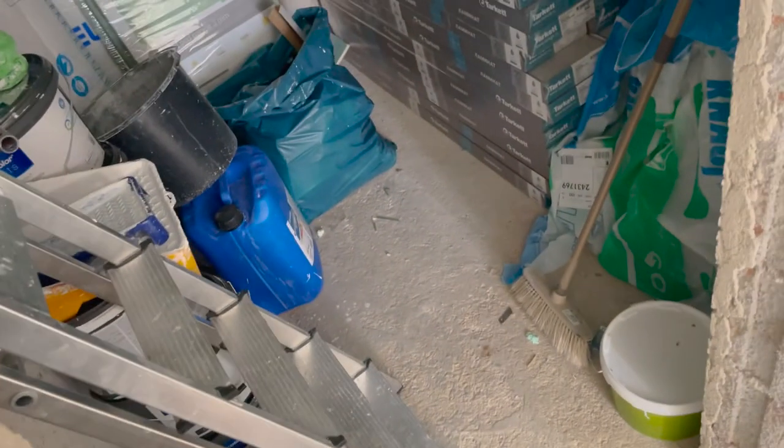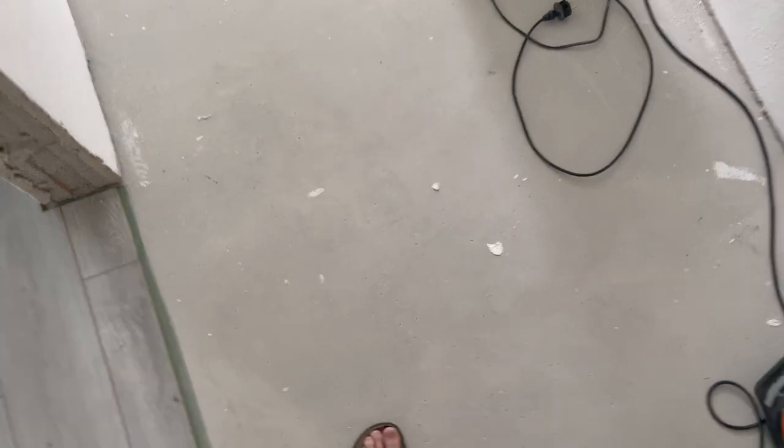See here, we started just putting a bit of underlay in here, ready for this big room tomorrow. But again, this has all been painted, ready, and it is looking really, really nice. This is still storage room. And the hallway's been painted up as well. So yeah, I think tomorrow he's going to focus on doing the laminate there and then continue in here as well.